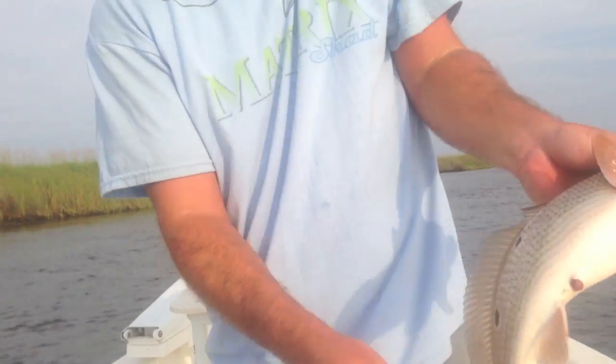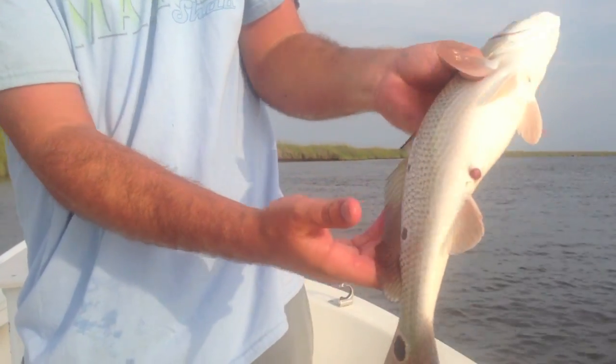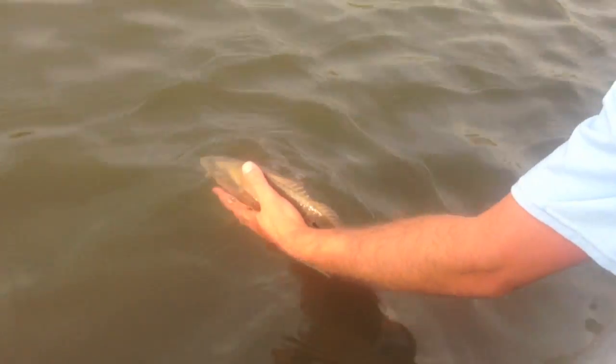Everything back here is protected, high, tall roseau canes, big marsh. Easy place to fish in high winds. Water's a little dirty. Don't expect to load the boat with trout back here right now, but redfish and flounder, good place to go on a west wind.